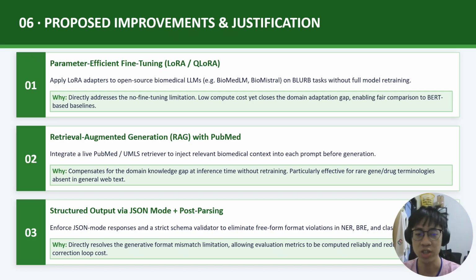Based on the limitations, I've proposed 3 improvements. First is parameter-efficient fine-tuning, second is retrieval-augmented generation with PubMed, and third is structured output via JSON mode and post-parsing. I would like to add a bit on the second one. It is augmented generation with a live PubMed retriever to inject relevant biomedical context at inference time, where it can compensate for the domain knowledge gap without any retraining. So it saves time and saves computing power to regenerate.